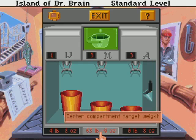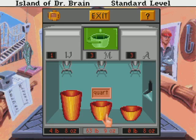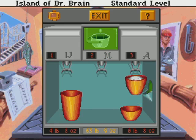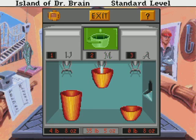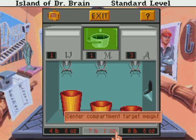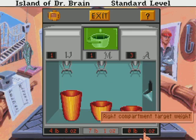Alright, central compartment needs 36 lb and 9 oz. Let's give it a quart of mercury, then. I took it out by half. Let's try another one. Alright, so that's clearly enough. Alright, this one needs only 8 oz.